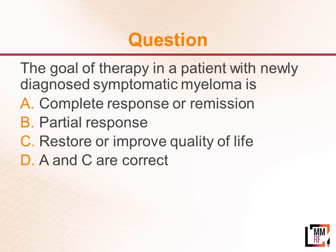So the first question for you is, what is the goal of therapy in a patient with newly diagnosed symptomatic multiple myeloma? Is it complete response or remission? And I'll talk about that. Is it partial response, so giving it a 50% response? Is it restoring or improving quality of life, or are A and C correct?